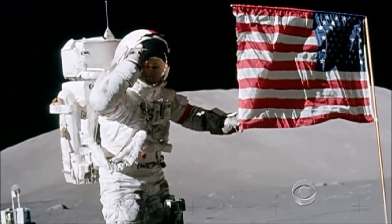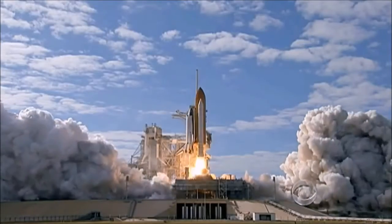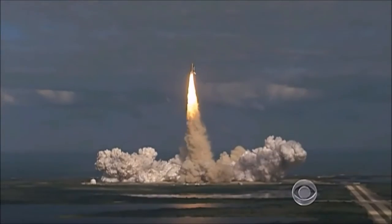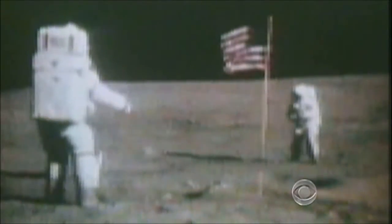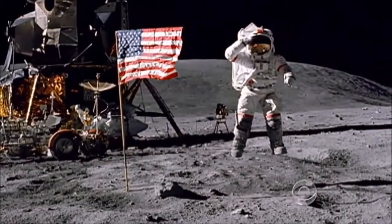The only way you're going to test these theories would be to go back to the moon and look at the flag. Lift off. And with so much of the space program coming to an end, it's not likely that American astronauts will be the ones to discover whether, after the rocket's red glare, our flag is still there. Come on out here and give me a salute. Jim Axelrod, CBS News, Washington.